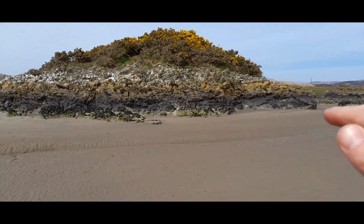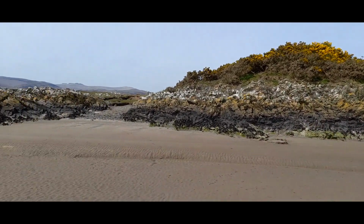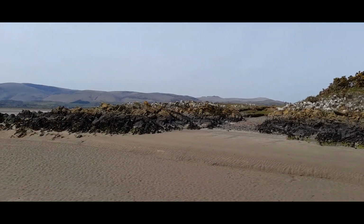pushed up. I love the different colours. It's all the different layers. Fantastic. Near the shell duck, that noise.